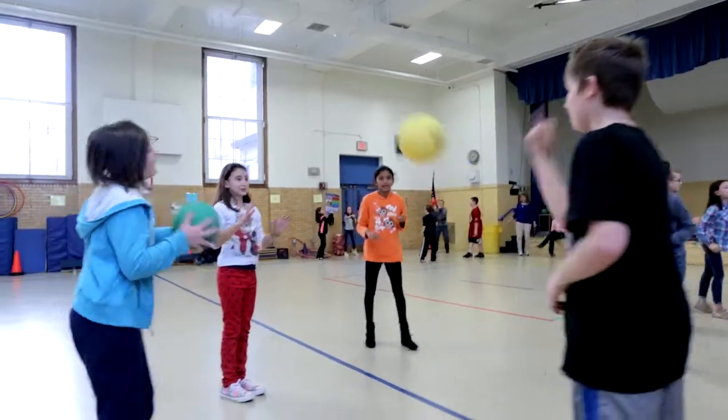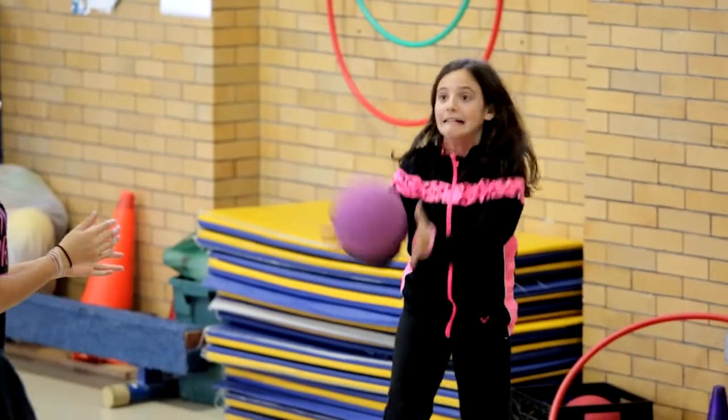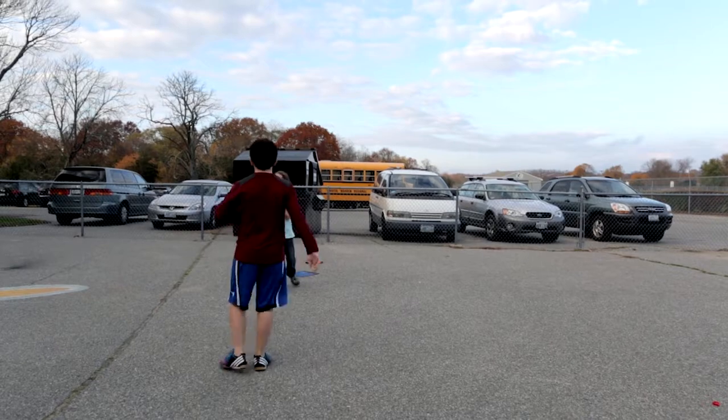As students become better skilled, more balls are added to the circle. This activity helps students learn the importance of teamwork while practicing passing and catching skills. In this cooperative activity, no one waits in line for a turn at bat or to kick.